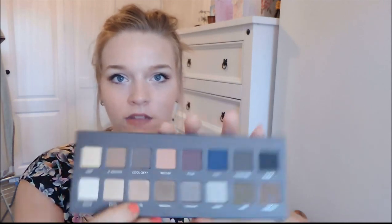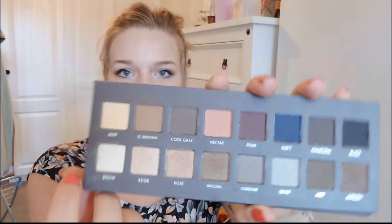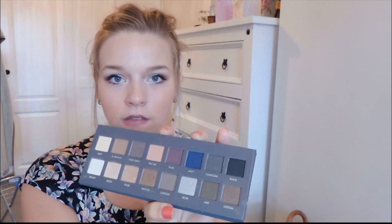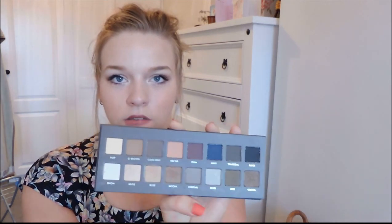The reason that I take this over any other eyeshadow palette is just because of the variation of colours. It's got light, goldy, summery colours in there that are shimmers. It's got a mix of shimmers and mattes. It's got blacks, browns, it's got pinks. It's just got every shade in there that you could think of.